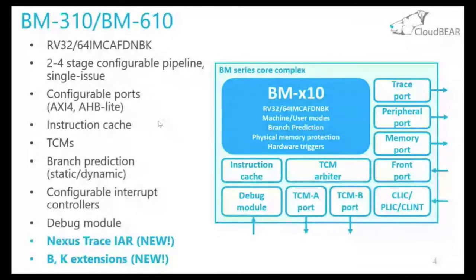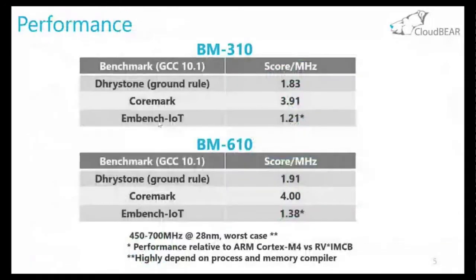One new feature which we added this year is support of Nexus Trace, tested with IAR Workbench. From a performance level, it's the leading-performance RISC-V microcontroller to date. I think we have 1.83 on Dhrystone and 3.91 for CoreMark for the 32-bit version, and according to MBench IoT, it is 1.21 times faster than Cortex-M4. So it's 21% faster than Cortex-M4. And for the 64-bit version BM610, it's about 38% faster.